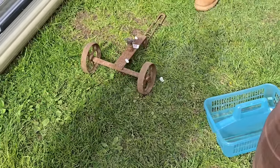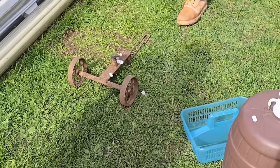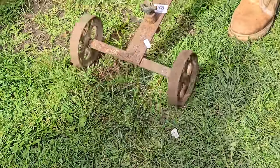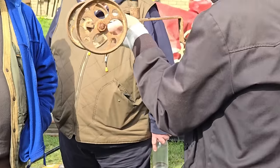Anyone care to? It's a sprinkler. It's a water sprinkler. Oh, yeah, it's a sprinkler attachment. There we go. A little old sprinkler, ye old sprinkler attachment, on wheels. We'll start bidding off it. £3 on this one, at £3 go anywhere on. For it. £3 on bid, is there four?